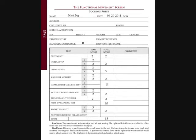There is a total of 21 possible points that you can earn on the functional movement screen. If you get a score of 14 or higher, then it is most likely that you should be focusing more on performance and the skills part rather than fundamental movement patterns. However, if you get a 13 or lower, then it may indicate that you have a high risk of injury and that we should emphasize more on improving your weaknesses than the performance or the skills part.